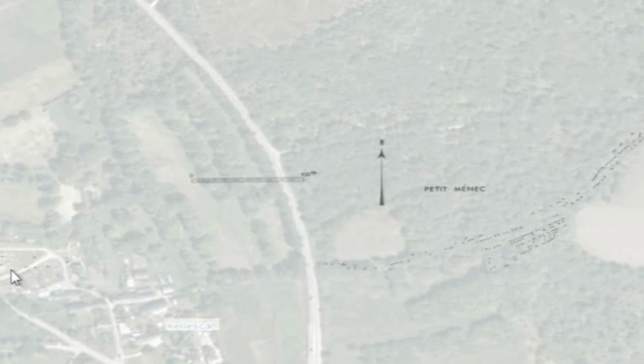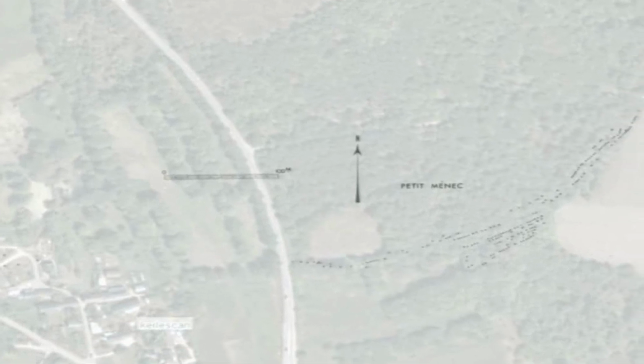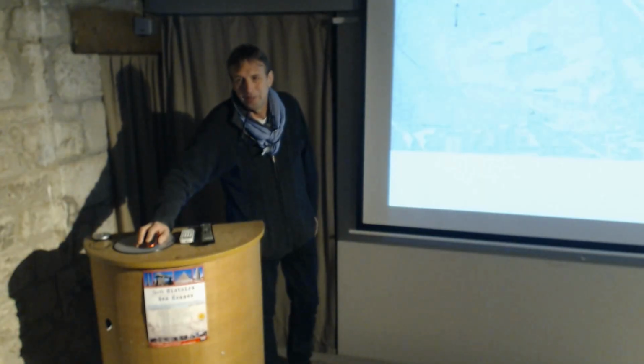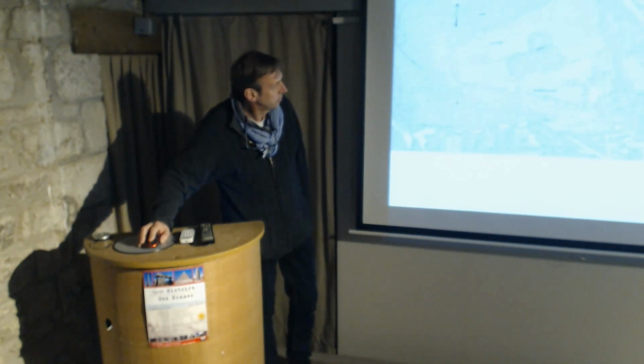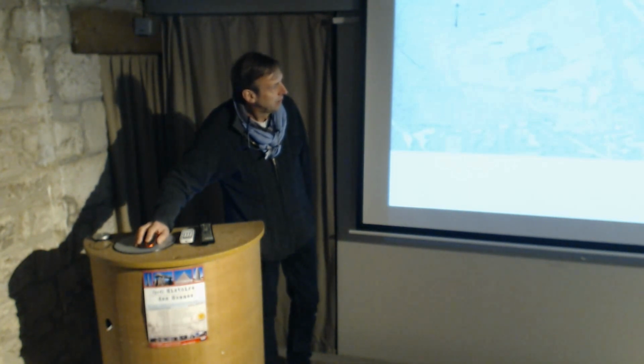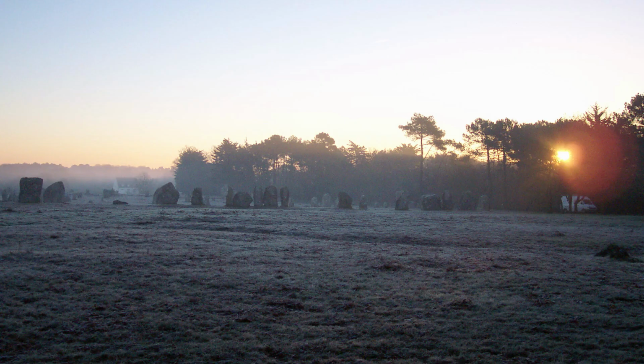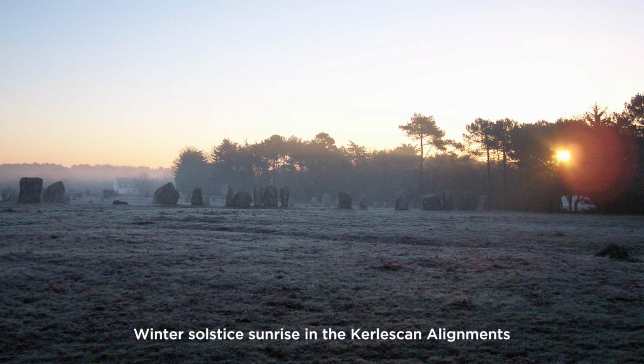There were other plans made before by the Germans and stuff, but during the Second World War, the Germans made detailed plans of the Carnac alignments, but they weren't as good as Professor Tom's plans. His plans are very, very precise, and so by piecing them all together, you can see how this thing fits over the land. This is a photograph of the Kerlescan plateau with the alignments here.